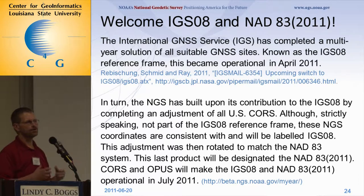For right now, as of the last meeting I sat in a couple weeks ago, the release of the CORS information is still on schedule for July 2011. That may slip a little bit, but they are still on schedule to release that. OPUS almost certainly won't come online with the NAD 2011 coordinates at that time. That's going to slip back a little bit to give people more chance to adjust to the idea that OPUS is going to give them different numbers. But it is coming. It will come before the end of the year, so be ready for that.